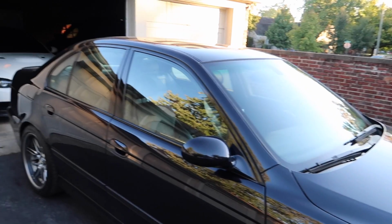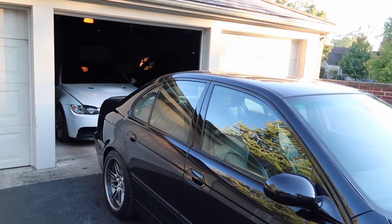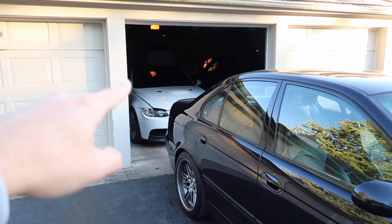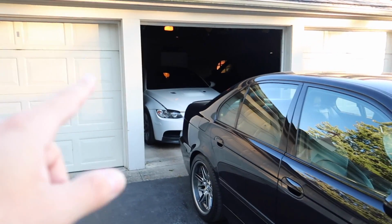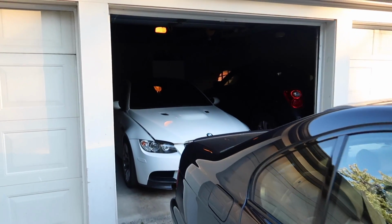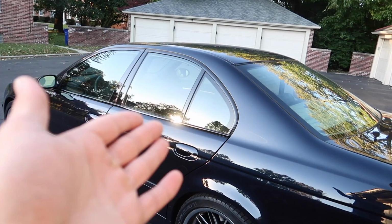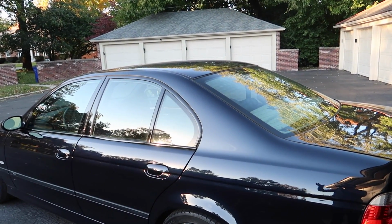The question becomes, what percentage do I go with on the M3, which I'm not even going to show you because it's in the garage. It's not going to look right. I have 50% on the windshield, and then the sides have like 35, and I think that's because the previous owner did it before I did. I like it a little bit darker, but that's kind of what we're dealing with. So anyways, back to the M5.